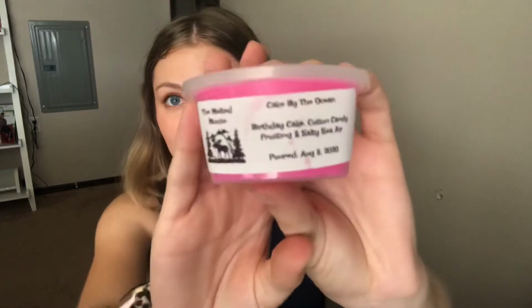So these, I don't think I'm going to take them out of the little cups to smell the whole thing because they got pretty melty. But we'll just start here. So the first one is Cake by the Ocean. Birthday cake, cotton candy, frosting, and salty sea air. Maybe.